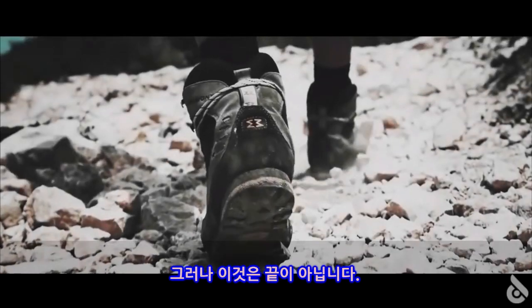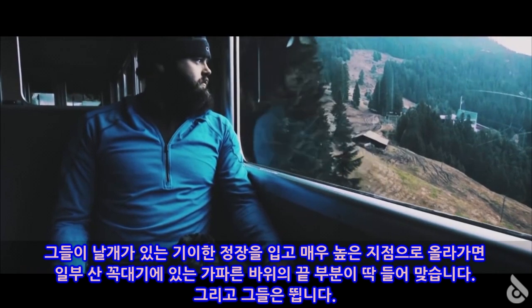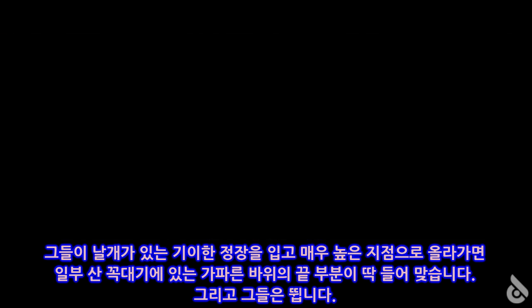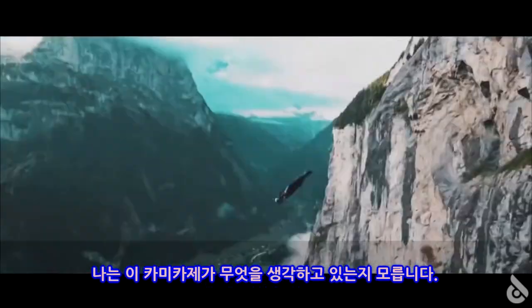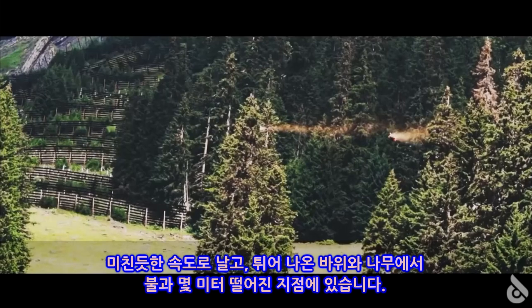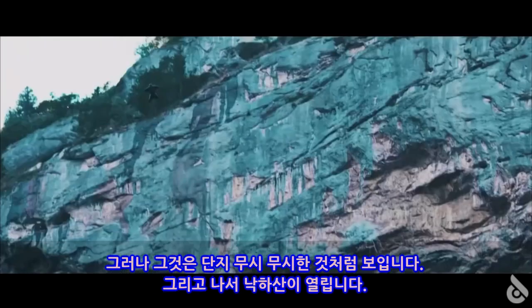They dress up in eccentric suits with wings, climb to some very high point, the tip of a steep rock on some mountaintop is just about right, and they jump. I don't know what these kamikazes are thinking, flying at insane speeds just a few meters from the protruding rocks and trees, but it looks simply just plain terrifying.